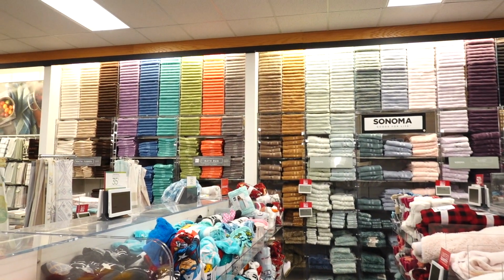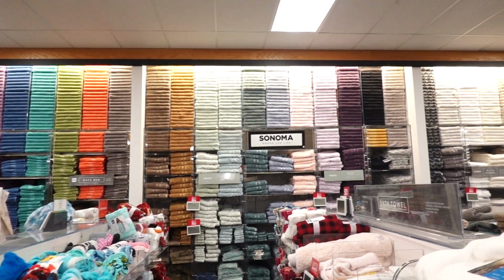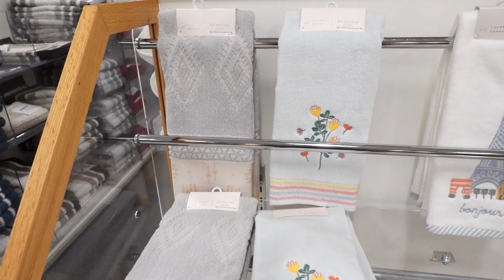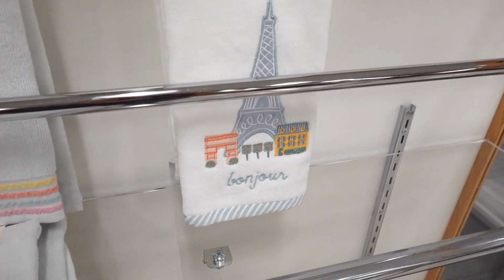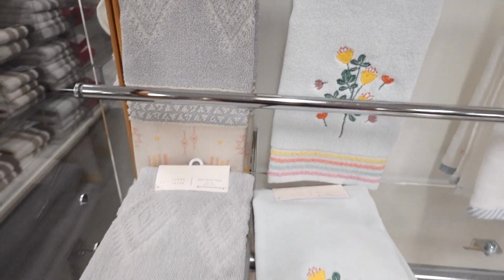And right over here, guys, this is OCD friendly. Look at these towels. Guys, I'm obsessed. And she also has bath hand towels, but for some reason I think they're not done stocking. So they have this one with Paris that says Bonjour, and a flower one, and just a nice print one.